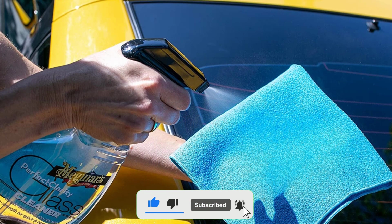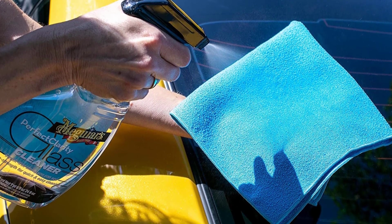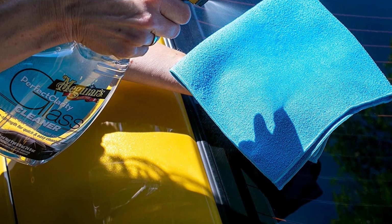This grip will grab onto dust and dirt a bit easier and shorten the longevity of the clean look. But for a quick, powerful glass cleaning product, this is a very solid option.